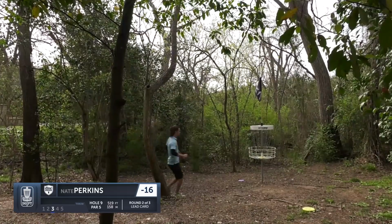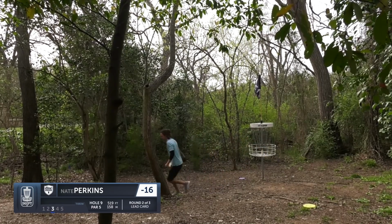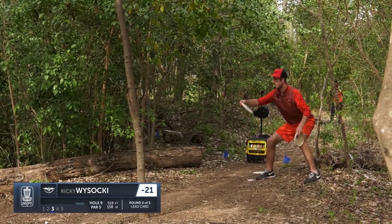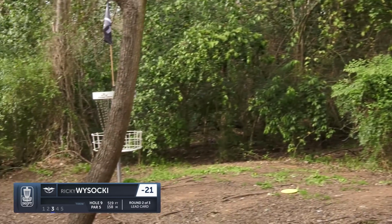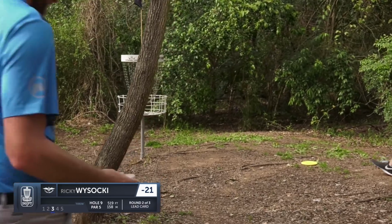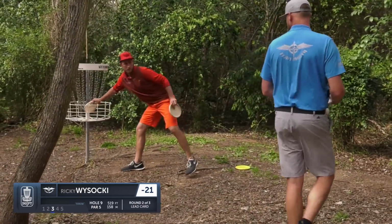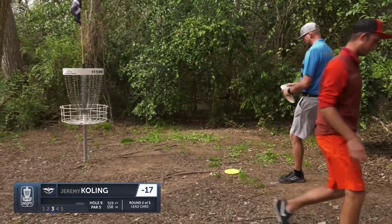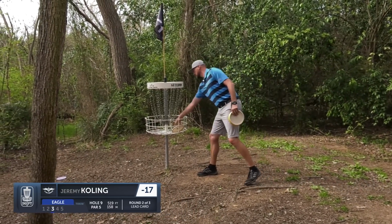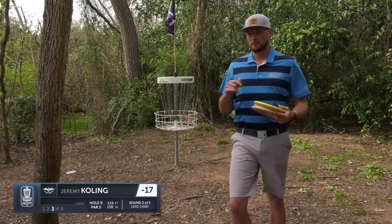And after that spit out, that was a nice catch. It was. Looked a little left. It was a little left, and it was a little hyzer, and that's why I was so pumped to see it go in. And it's funny to eagle a hole and not pick up a stroke on the leader. It's interesting. It makes you think just a little bit, like, what do I got to do? So Ricky goes 9 for 9. He sure does. Wow. He won par and one eagle, and he's perfect through 9.